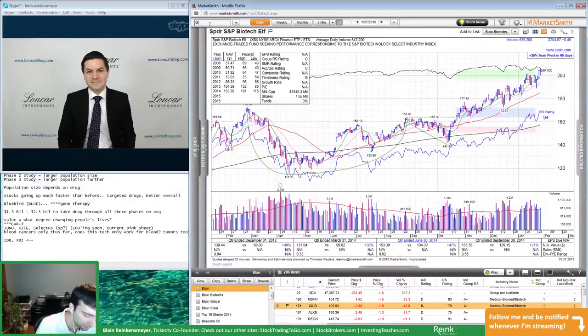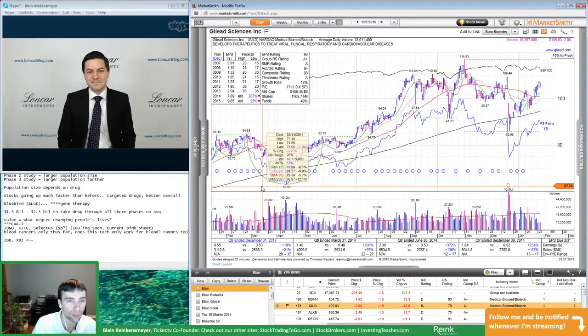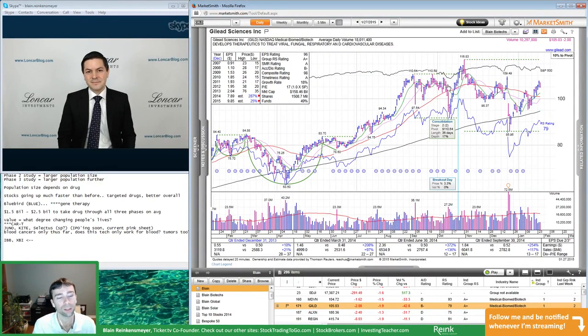That was Gilead, and it had this beautiful cup and handle back in March of 2014, and then it broke out in July of 2014, and went on this really nice run up from $85 up to 110, eventually up to 116. So, how much technical analysis, if any, is involved in your own research?